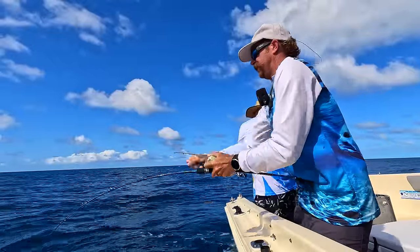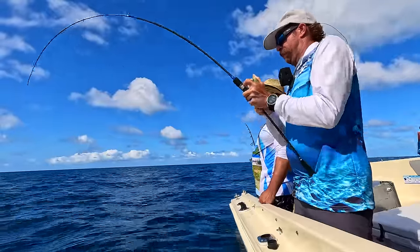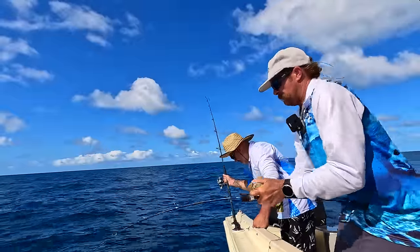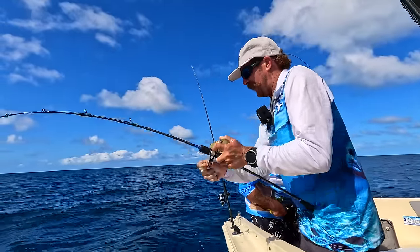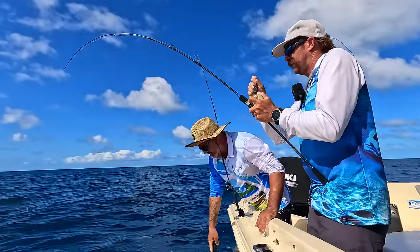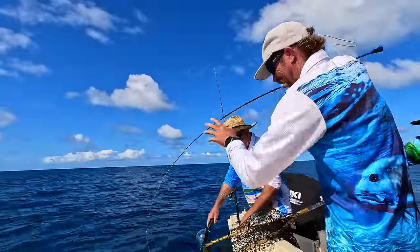It's not as big as the last one, but here's another one. Pretty wishful thinking. Seems fairly easy. Oh, done. The camera on it. Here he comes. It's the same colour. Yeah, I got it. I've done it again. Back to back. Two drifts, two drops. Red Emperor burgers. Here we go.